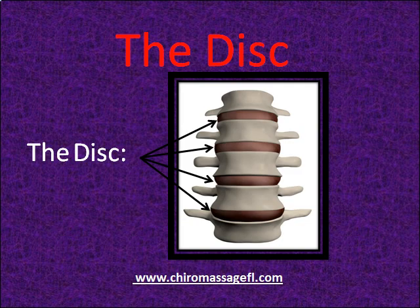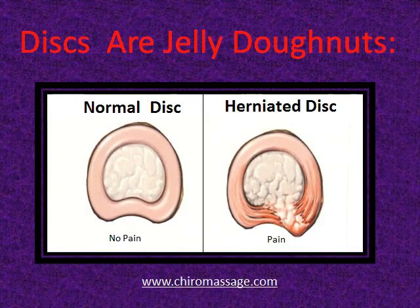Discs are the pads between the bones that act like cushions. These cushions allow movement between the bones, and this in turn gives us flexibility. This freedom of movement is a wonderful thing, but it can be a double-edged sword. You see, discs can be a source of debilitating and unremitting pain as well.